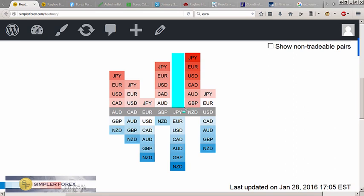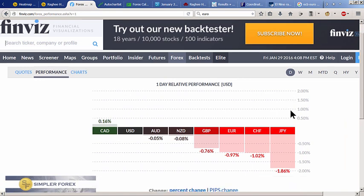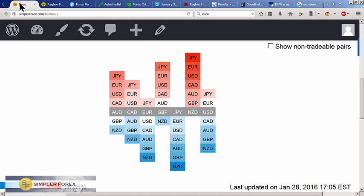That may seem a little hard to believe, but one day's worth of yen weakness does not necessarily unravel the strength story that has been the yen. The yen's down, as you can see in the 1 day relative performance, about 2%. That created a number of corrections, and specifically corrections against currencies that the yen was much stronger than.